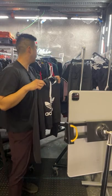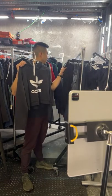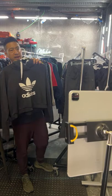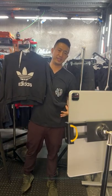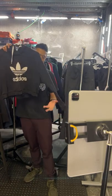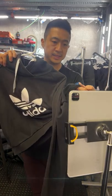Goodwill is increasing prices in their area, everywhere pretty much. We got 1 hour left, guys. $9 for this crop. That's really cheap. This is a really nice piece. It is cute. I think this is something that you could lounge in. Little Adidas hit on the side.